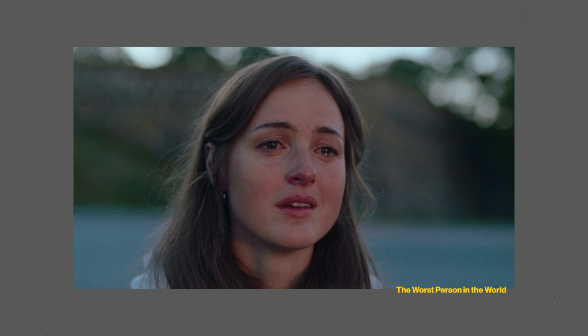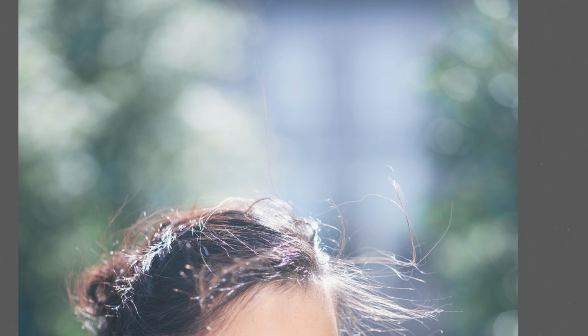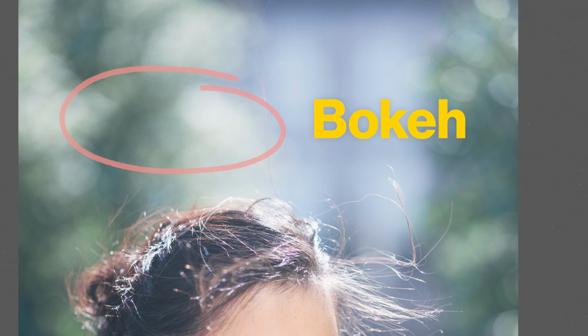That's why the first time I saw a portrait on an 85mm lens at f1.2, my head almost exploded because of the soft background blur. The bokeh almost got me. That was a close one. So blurry. You don't even know.